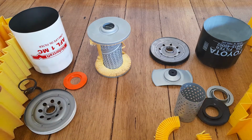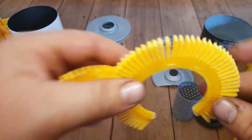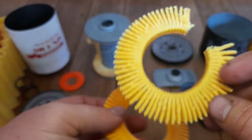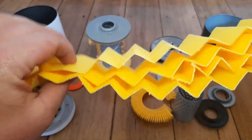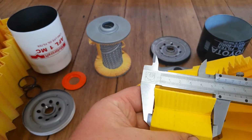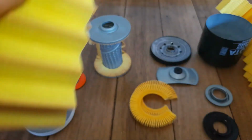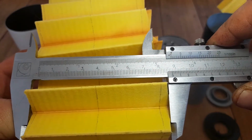Right, so I'm back. I got the medias cut out or cut apart. This is what was left of the Toyota one. I think there's a little bit more usable filter media there than you can easily get at with the knife. But they're cut apart. Now our Toyota ones come in at just over 2.5 meters, width 56. And our Motorcraft had a bit more media in it. We're looking at just under 3 meters in a width of 88.